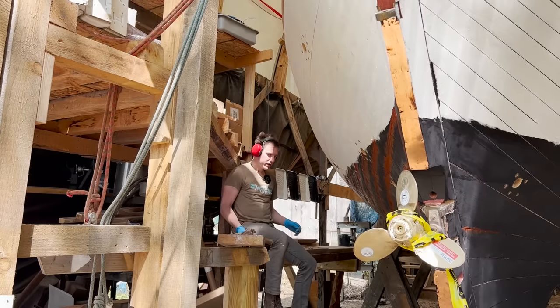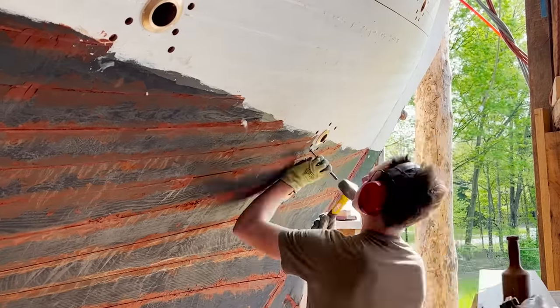Next one a little bit. Cool. Woo! This thing is heavy.